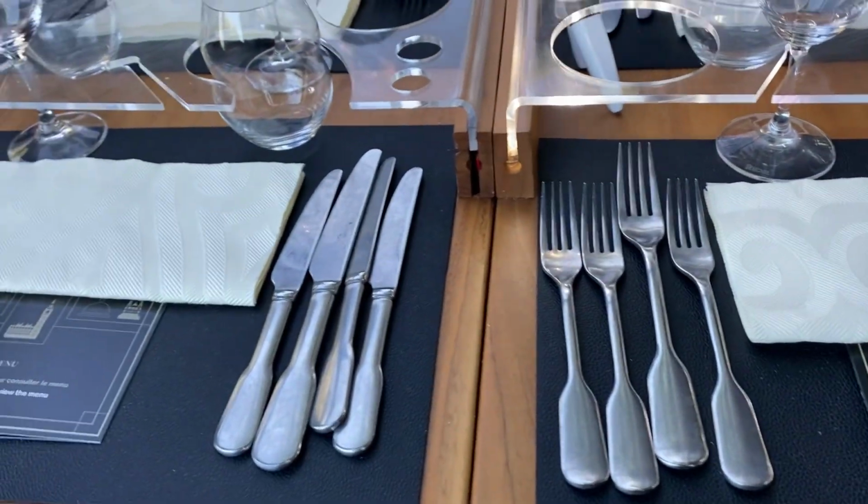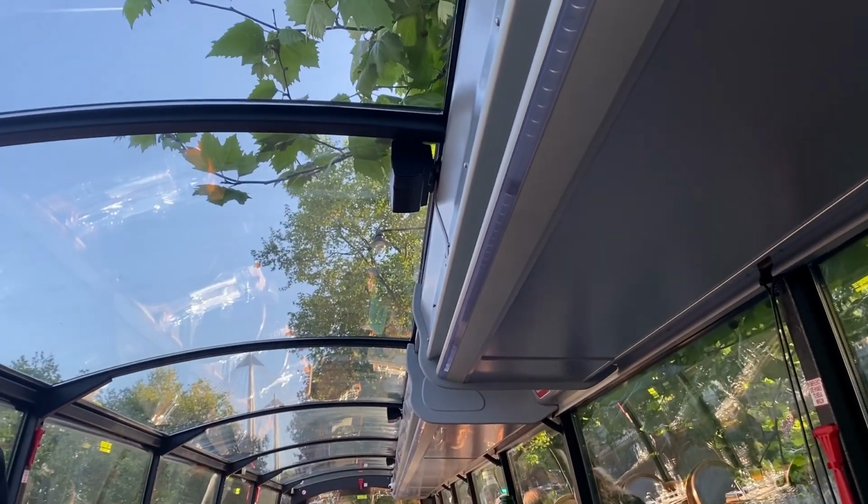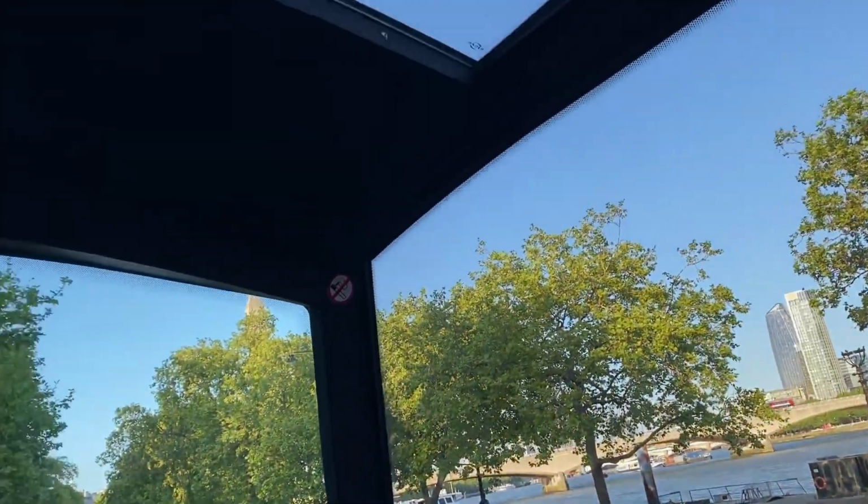And it was really cool being on there, just seeing how they had it set up. I was excited because I had never done anything like that. But that's what the top of the bus looked like. So you could see all of the buildings and everything while they did the tour.